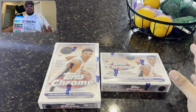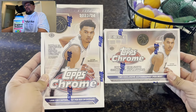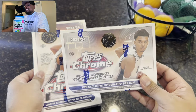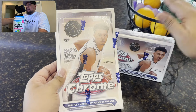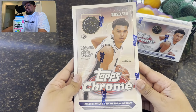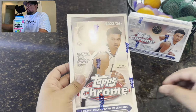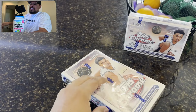But without further ado, let's get into this rip right here. We got a hobby box and we got a Breakers Delight box. Of course, we're gonna start off with the hobby. Don't mind the fruit over there. I put it there just so you guys won't get the glare from the window. But here we go, 2023-2024 Topps Chrome Basketball. No talking, just ripping, guys.